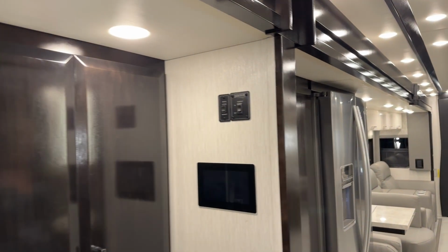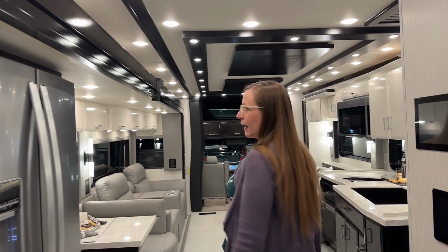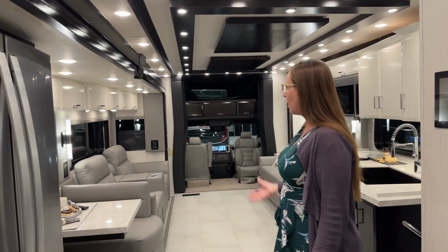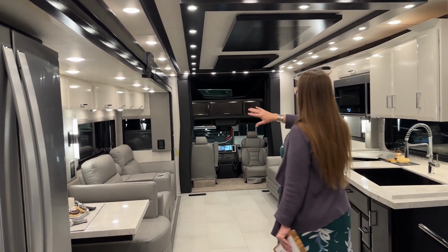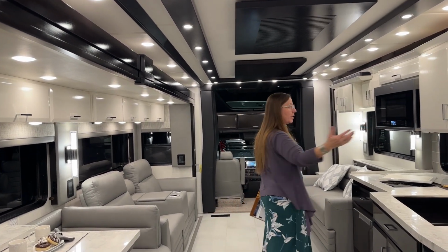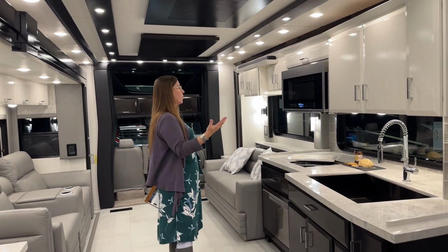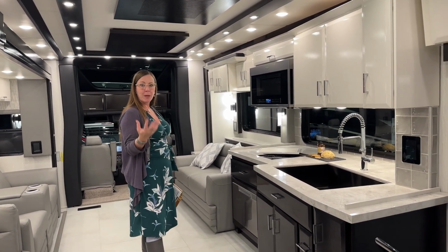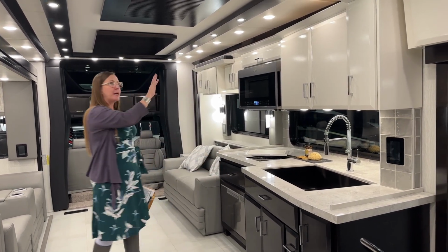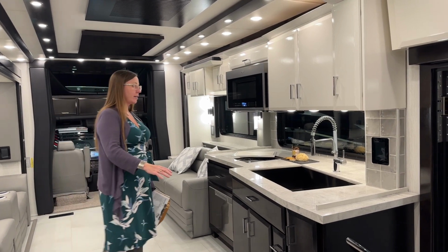But as you can see, this is a really, really roomy feeling coach. And I think that one of the things that really plays into it, again, is the way they've done this bright cabinetry mixed in with this beautiful dark cabinetry. And as you can see here in your kitchen, talk about really being in touch with what people are looking for. We know a lot of people really like that white cabinetry, but to have the dark down below paired with the white, I mean, just a really, really good looking execution here.